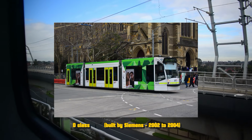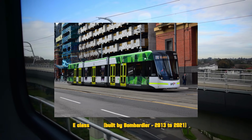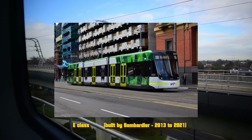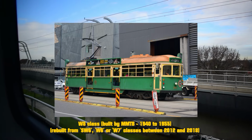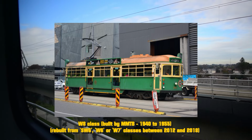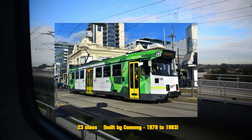Cheap as chips again, but made in Germany this time. Back to the Aussie-made trams with an absolute unit. Very heavily refurbished, but she retains the old-fashioned charm. Oldies but goldies. Made for an interesting journey to Footscray.